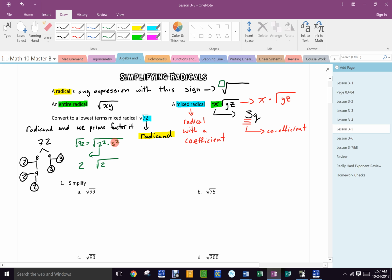Can I get out a group of 3s? How many? 1 group of 3s. So out will come a 3. Did I take out all the 3s? There were 2 3s under there. I took them all out.